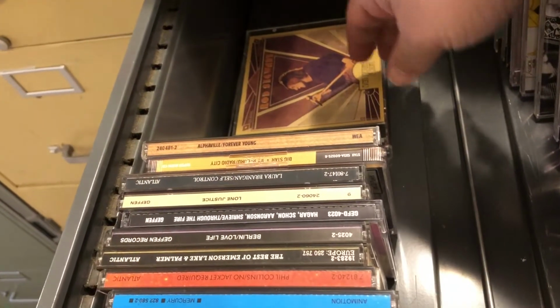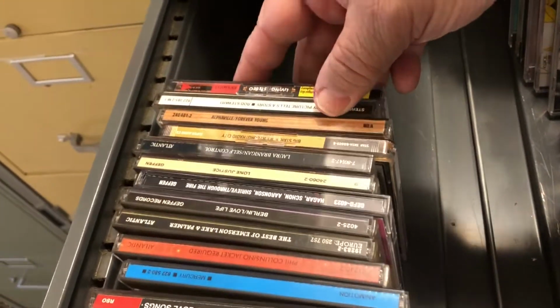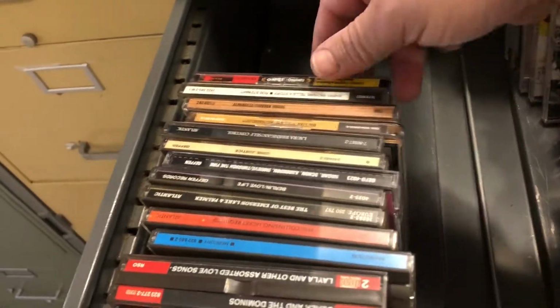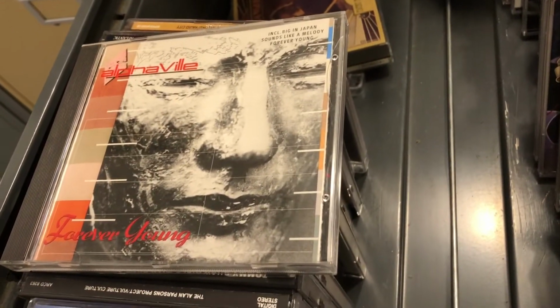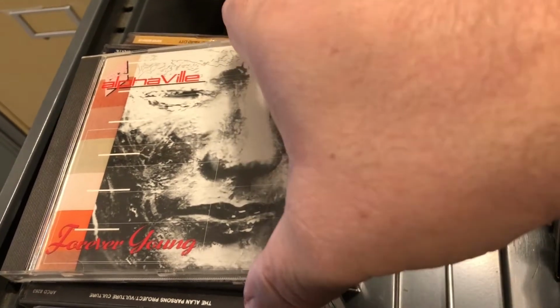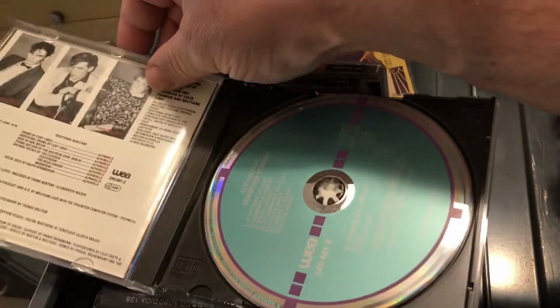All right, we sold another CD. What was it called? Alphaville. Here it is right here. Alphaville. Never heard of them, but I found it at the thrift store for $1.49. And here's another thing you need to know.